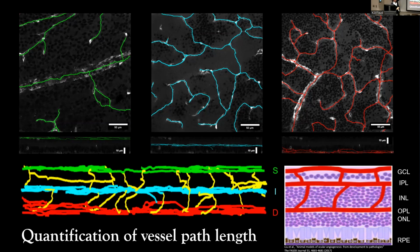And the colors are representative slices, if you will, from the superficial in green, intermediate in blue, and then red is the deep plexus, and you can see how that corresponds, most superior and intermediate and inferior, all the way over to the left. This was done in ImageJ using a plugin called SNP, and it comes up with this really cool reconstruction of the vasculature. These yellow vessels are connecting vessels and part of plexuses per se, but you can see how well the vessels stratify, and then you can see how that maps onto the cell layers and structures that we're familiar with.